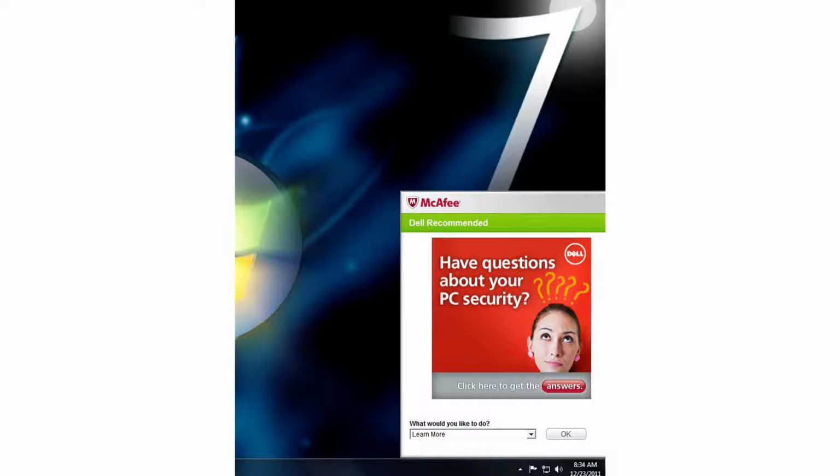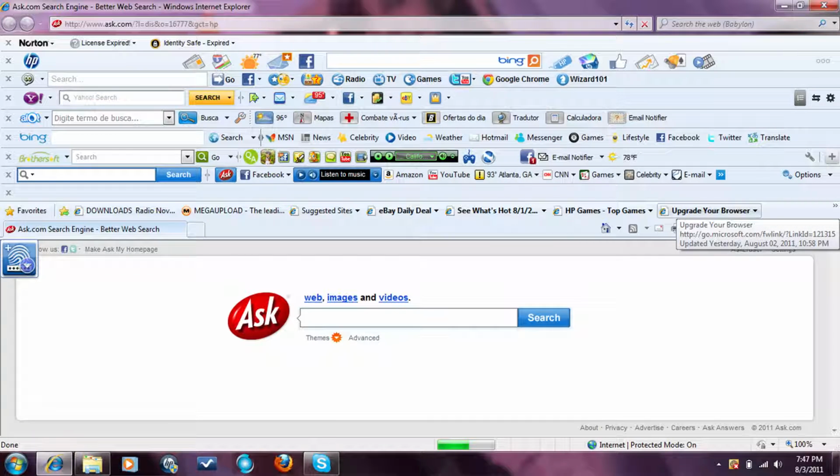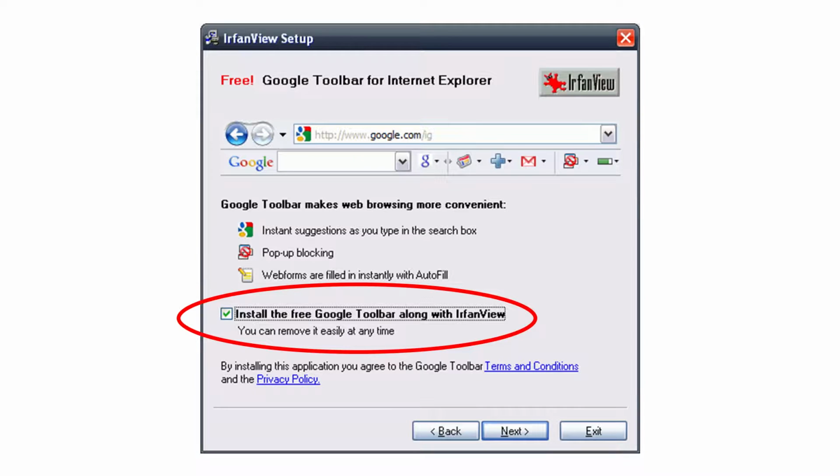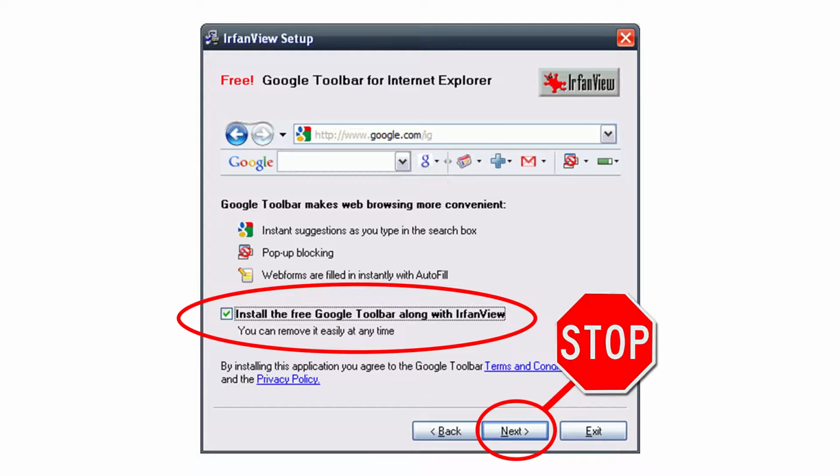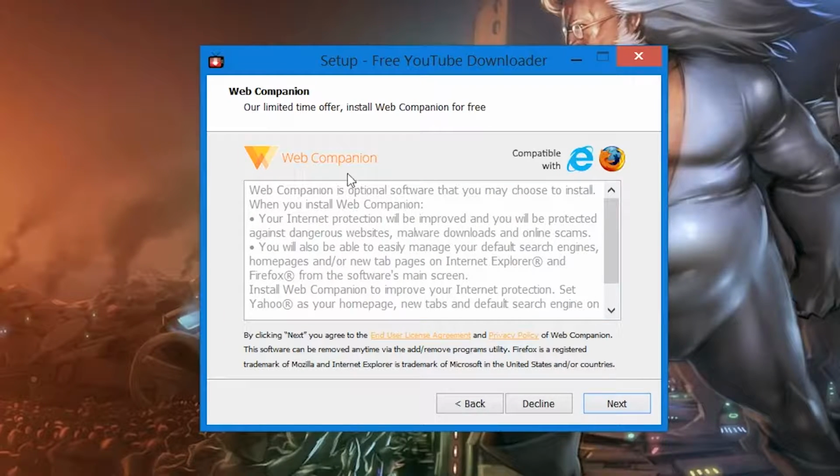So if you've ever noticed an application running that you don't recall installing, or a strange new toolbar on your web browser, it's likely that in the flurry of clicking through some installer in the past, you actually agreed to have that put on your computer. So the next time you install a program, refrain from blindly clicking next, agree, or accept at every turn, and instead, take your time to check each page for any bundled software.